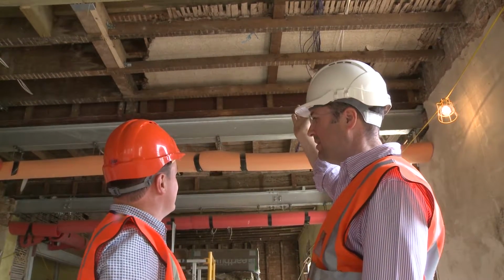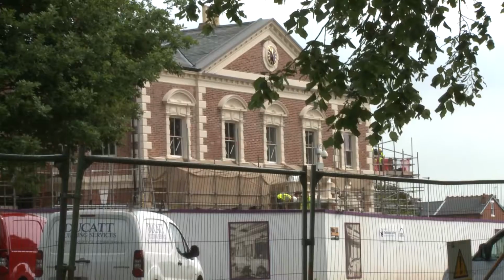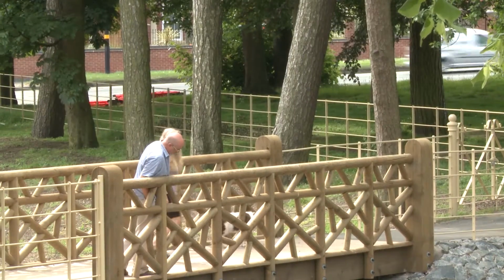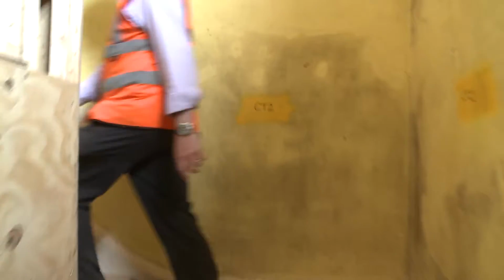I mean, Lightwoods Park and Lightwoods House is on such a main route between Birmingham city centre and, you know, so many people must drive past this road and must have said, oh God, it's a shame no one's ever restored it, but that's what we're doing right now.